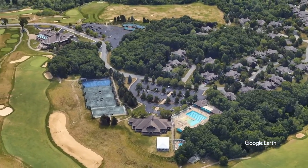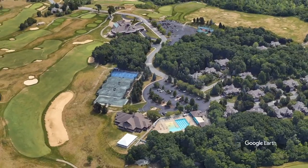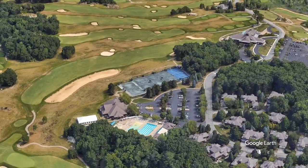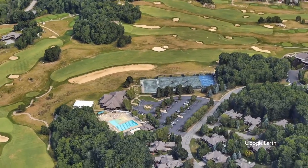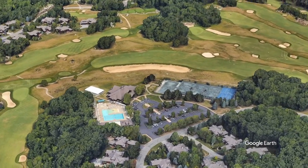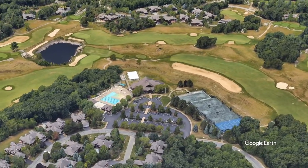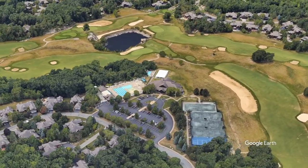Now here's one more view overhead of the pool, the clubhouse, the tennis facility, and the fitness facility. This pool is one of the favorite pools that my kids love. They're in 5th and 3rd grade. They love this pool. There's a huge kids section with a water fountain. They have the deep end. They've got everything you can imagine, snack bar, all the good stuff.